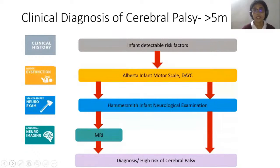So the international guidelines suggest using either the Alberta Infant Motor Scale or the Developmental Assessment of Young Children, and there are many more motor assessments mentioned. And these two combined with an abnormal neurological examination, which again is done using the Hammersmith Infant Neurological Examination, with or without neuroimaging, you can still make the diagnosis of cerebral palsy.